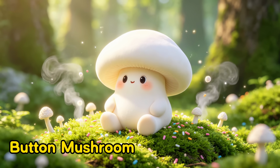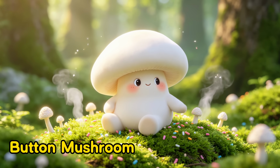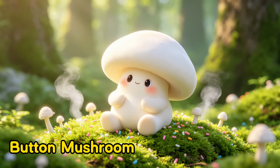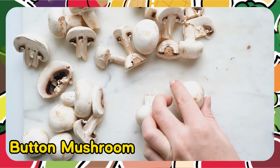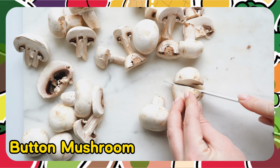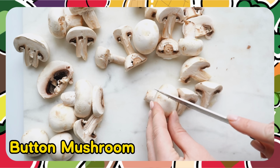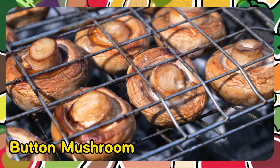I'm button mushroom. I'm small, round, and perfect for your favorite pizza. Let's go see a real button mushroom. Hey, look at this little one. This is a button mushroom. Can you say button mushroom? It looks like a tiny umbrella. Soft and yummy when cooked. Let's try a bite. Yum!